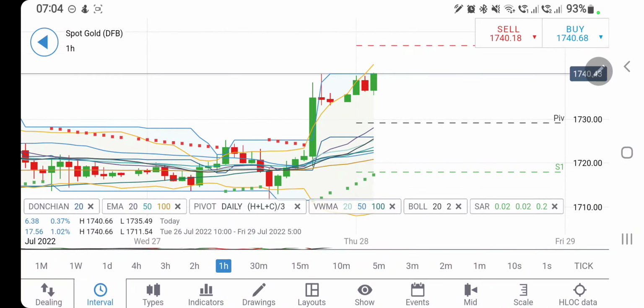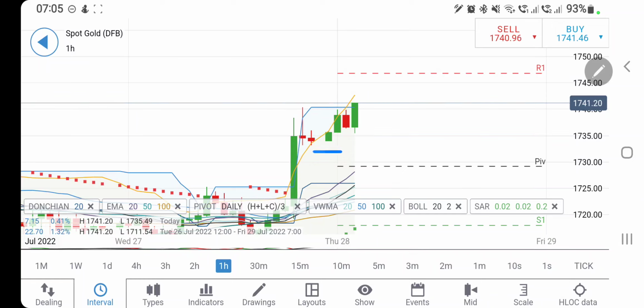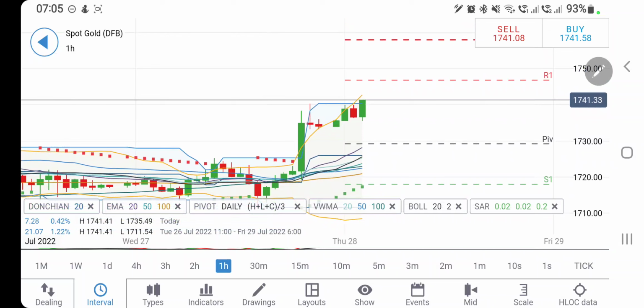Now look at this. This is the hourly chart on gold, and you can see it is trading at the extremes of the Bollinger Bands. It traded outside it, got the pullback, and is now again trying to rise. The next resistance zone is around 1745-46, and it may give a little resistance before it tries to drop. Support at 1735 is strong. 1735 is definitely a very strong support, and as long as it trades above 1735, I'll look forward to 1745-46, and beyond that it will definitely fly.